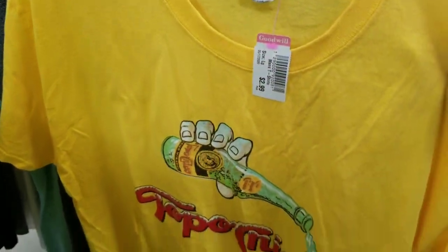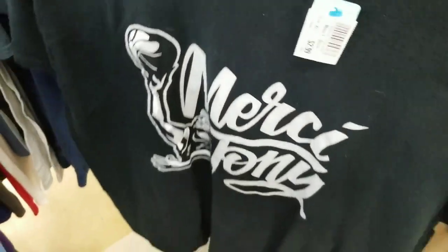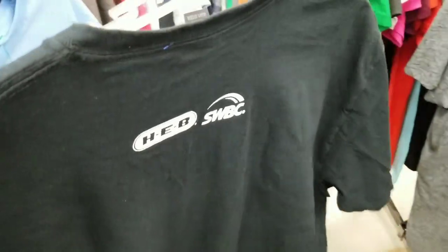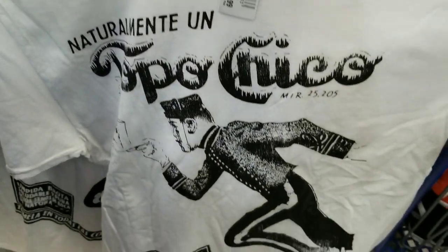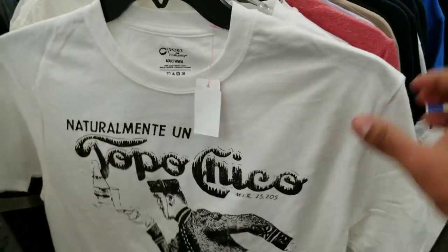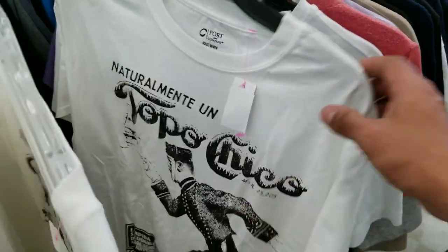And yet again, another Topo Chico in yellow. And we got a lot of these shirts. We got another one of these right here. I saw yesterday's video, found one of these. Might take this one as well, maybe give it away or something. And yet again, another string of these. This one's pretty dope, has a lot of graphic to it. But yeah, another one, look at that. Topo Chico well represented out here.